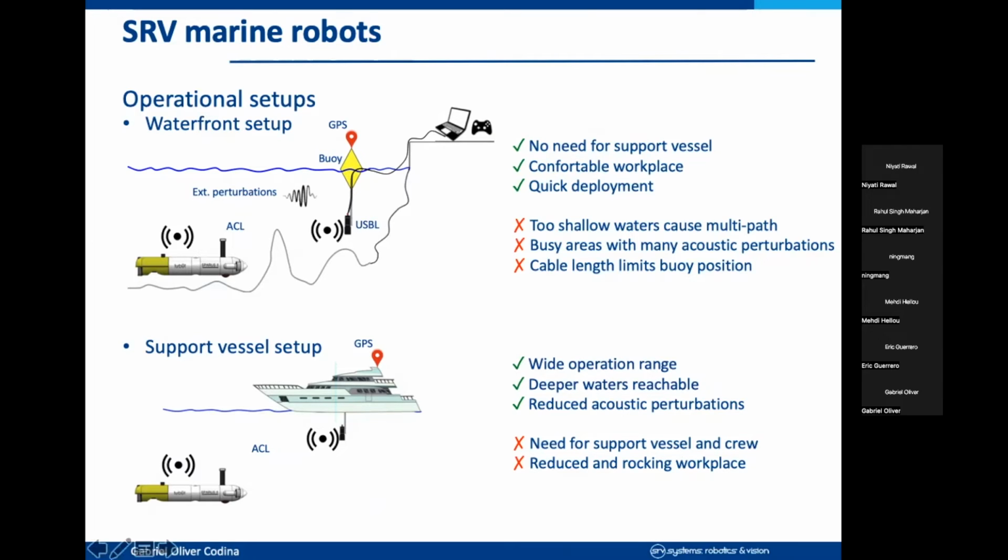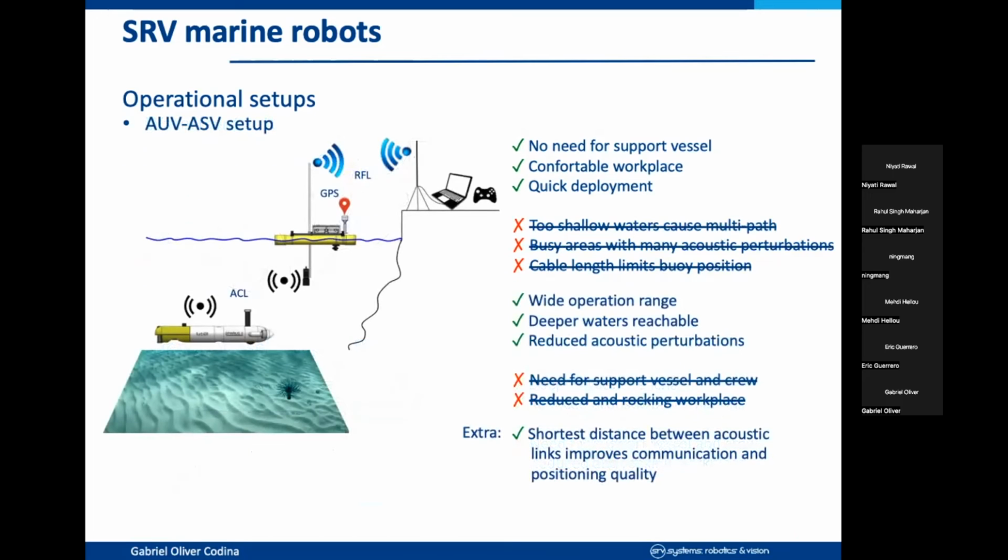So then, in some cases, we started using a support vessel, but that means that we need to pay a lot for the support and the crew, or maybe in some cases ask a friend, if you have one, to lend the ship. So the third solution was using our own autonomous vehicle, and that's the reason why we started working in this configuration, which is the one we try to use the most whenever we can.